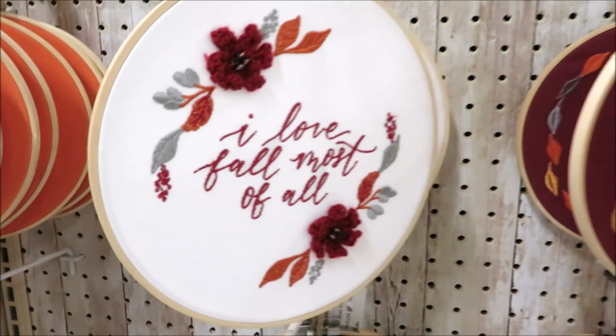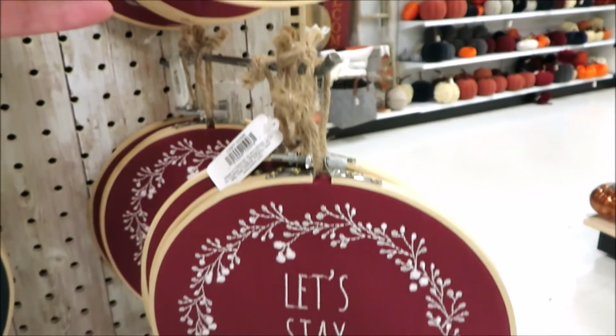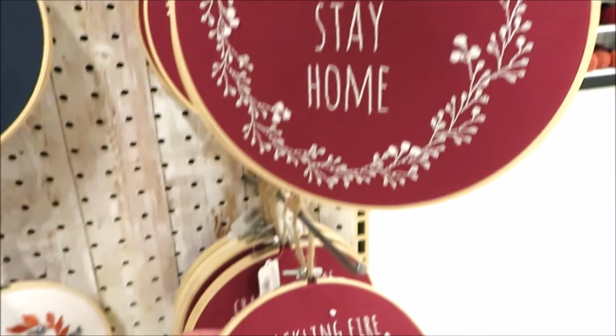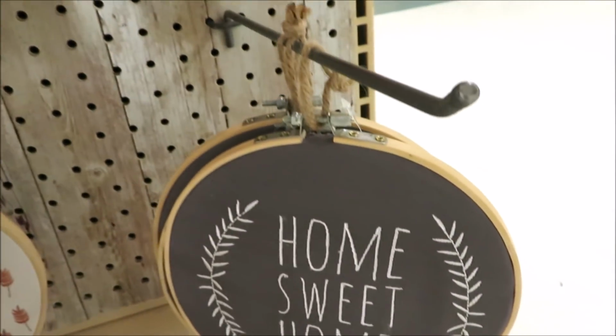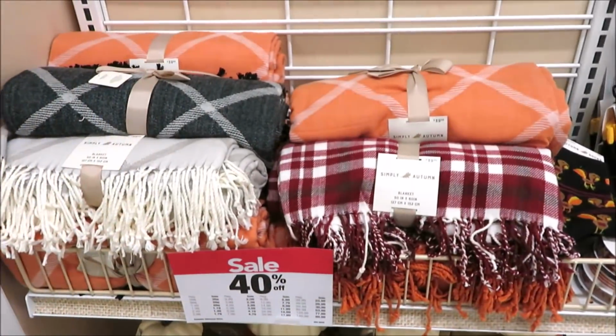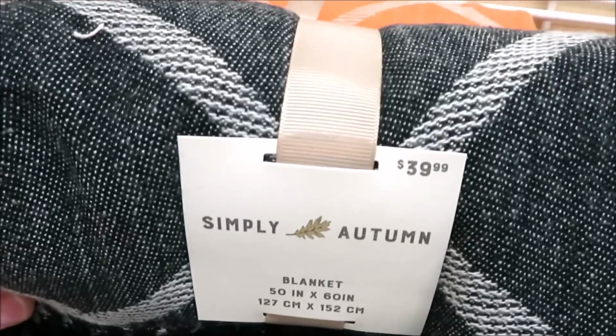So they did these little embroidery hoops with different sayings in them, and it is a pretty good representation of the colors that they used. There are a few combos that I'm not sure about, like that burgundy with the orange in some of the signs, but we'll get to that.